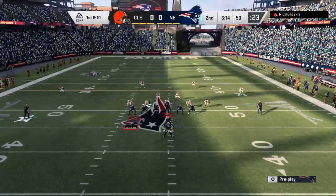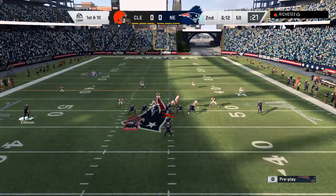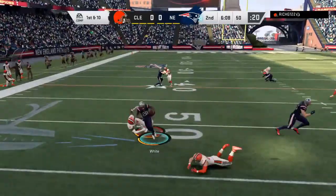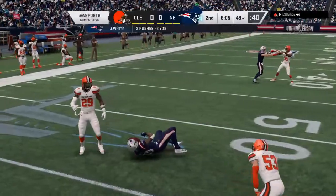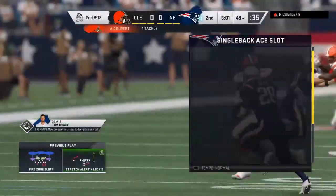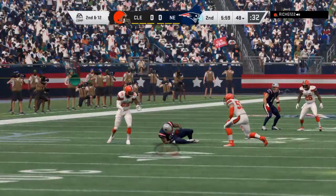This offense finding its legs now. Here's another 1st and 10. First down, here's White. And they go backwards here, losing yardage back at the 48-yard line. It's a loss of 2 there, bringing up 2nd down.